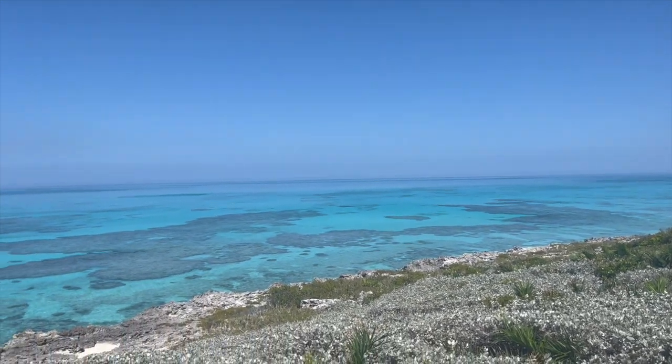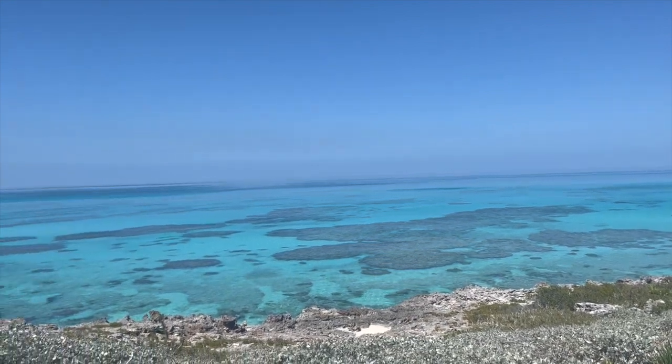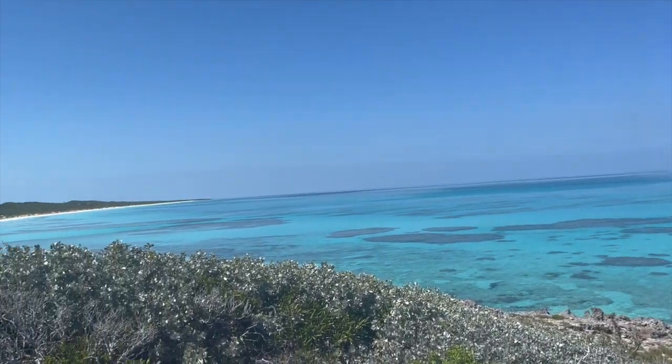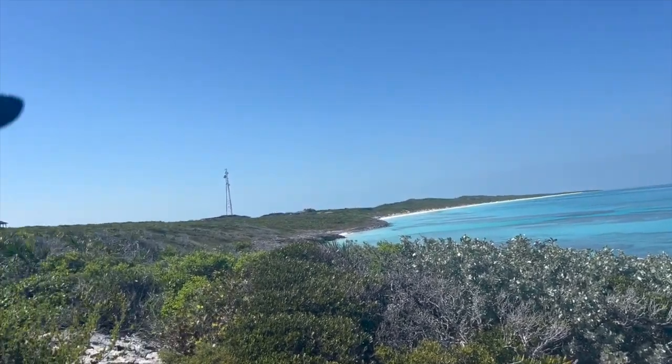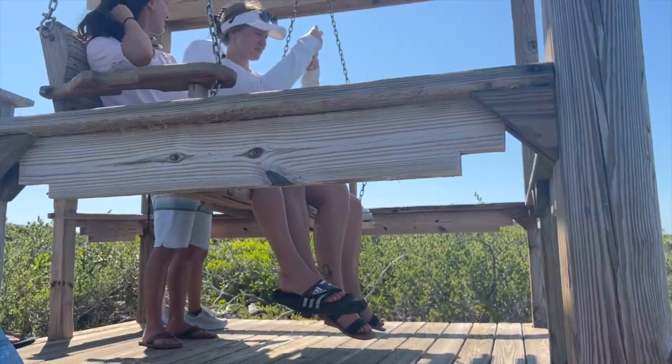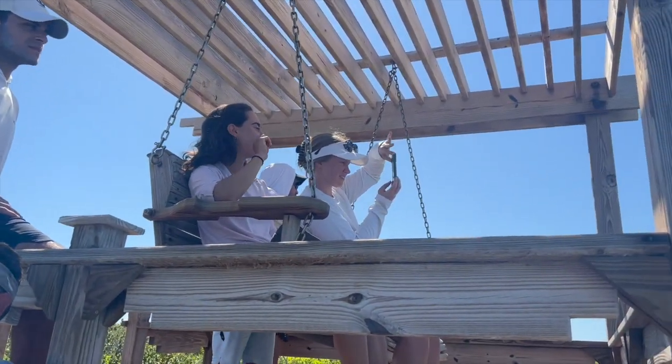This is, according to my tour guide, a spot to take pictures. Ocean side of Highbourne. Right, tour guide? Where's my tour guide? She left. A terrible tour guide. She really is terrible. She left me totally.